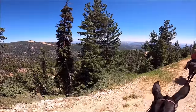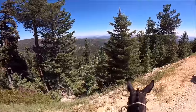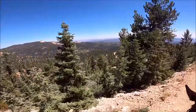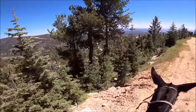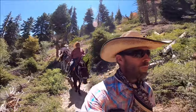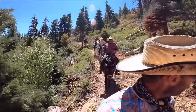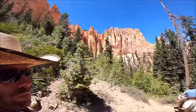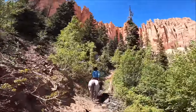So anyways, we're gonna take the cutoff trail again. See the wagons down there on that lower trail. We got to get all the way down there on these switchbacks where they're at. Well, you know if you can see them with this lens. Isn't that amazing? Look what we get to ride in. It's like heaven on earth.